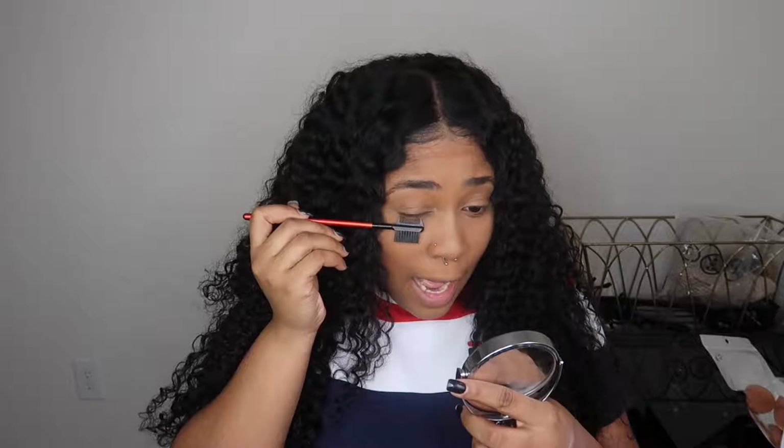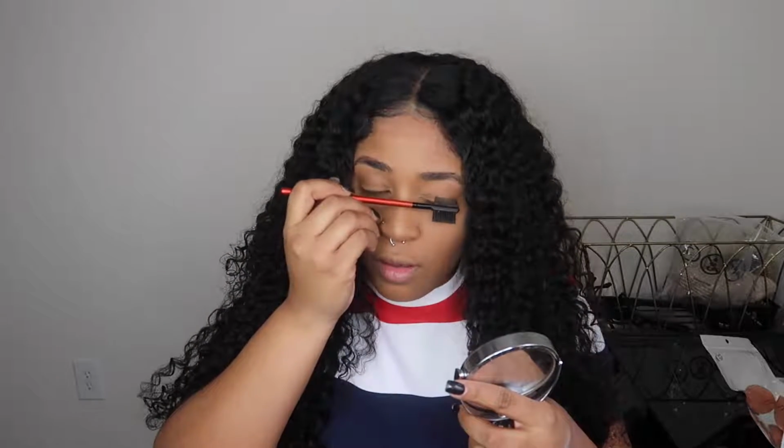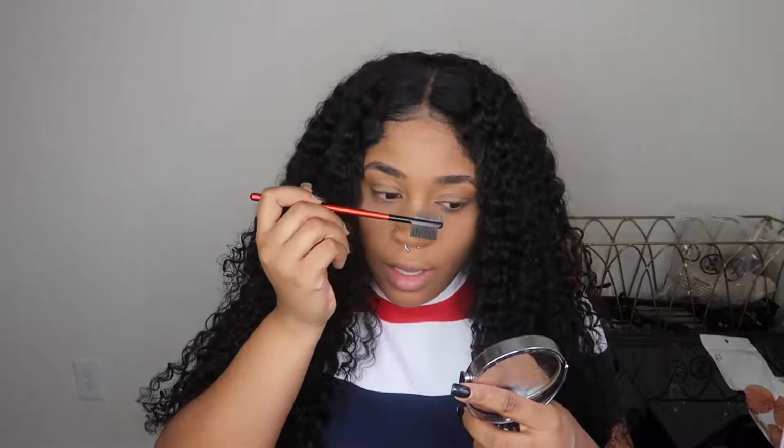So for eyes, I usually just comb out my eyelashes, get out that excess gunk in foundation. Then I use the Lancome Monsieur Big Lashes mascara, and just put a small amount on my lashes just to give them their color back, because all the other stuff that I added to my face usually takes the color away from my lashes.